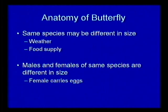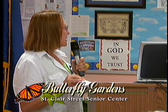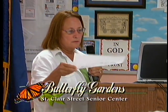Okay, in the same species, they may be different in size. I think I kind of touched on that before due to weather and the food supply. The males and females of the same species are different in size, usually because the female has to carry the eggs. And in some species, the males and females are different colors.